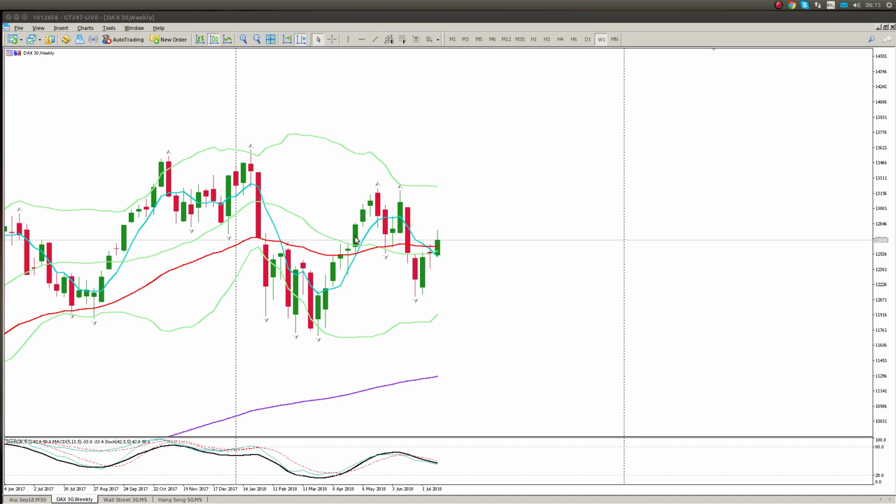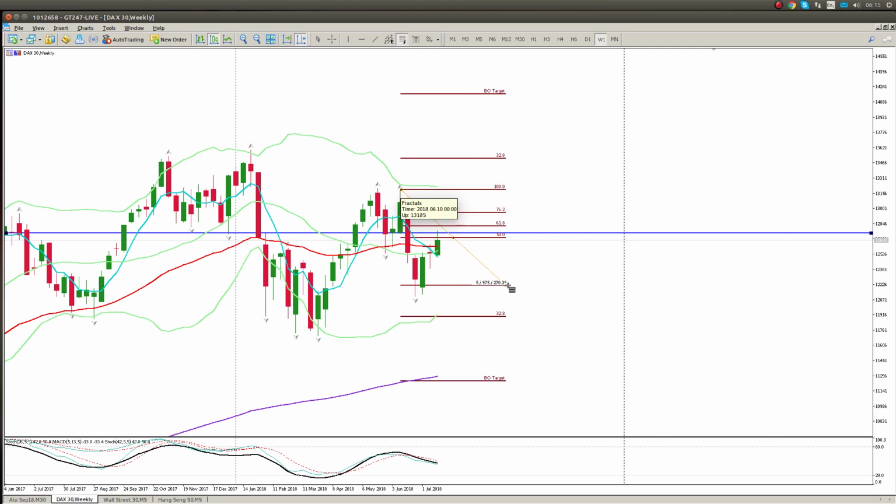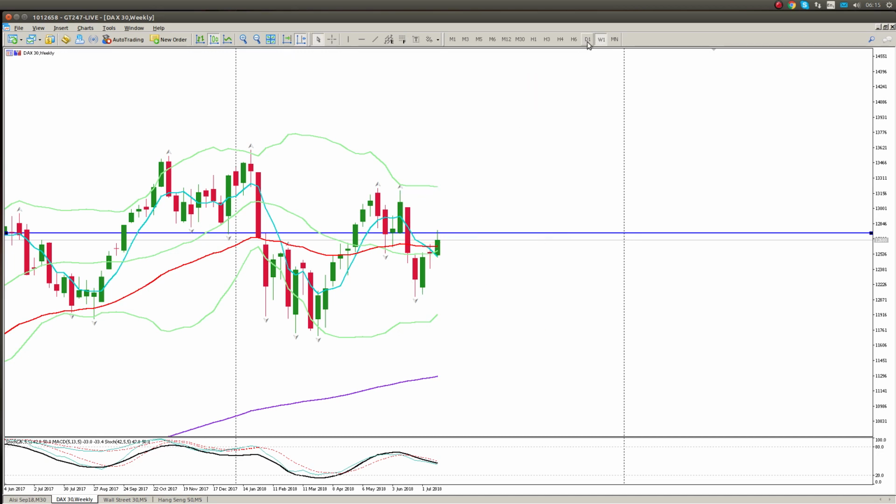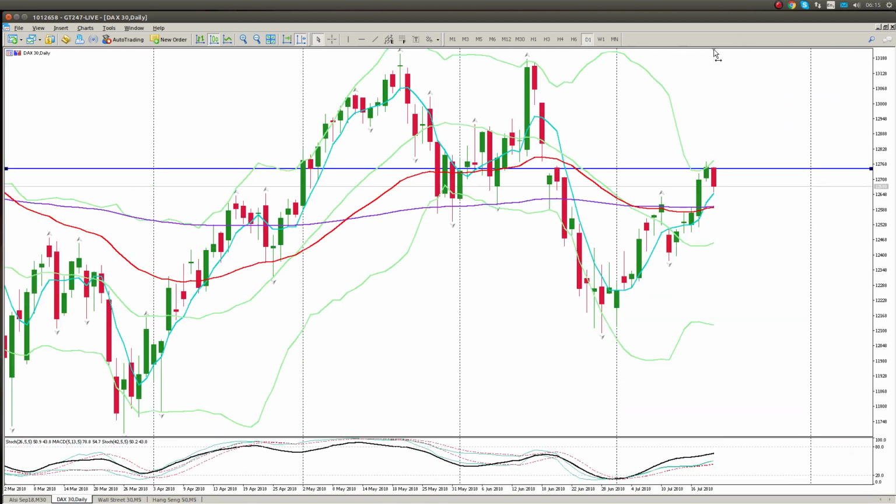Anyway, so what do we have at the moment? Firstly, we hit this level on the weekly, and we bounced off it yesterday. On the weekly, we're still very much in the middle of nowhere, going nowhere. What is concerning here is that at this stage, we have bounced off a 61.8. So let's get down to the lower time frames.